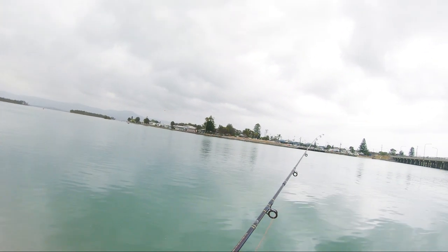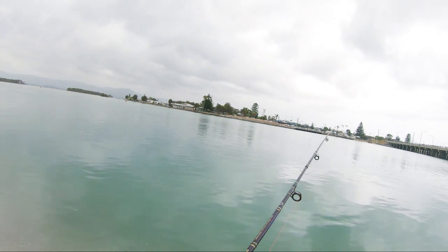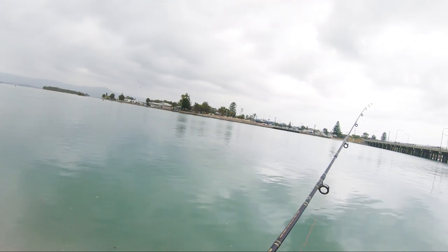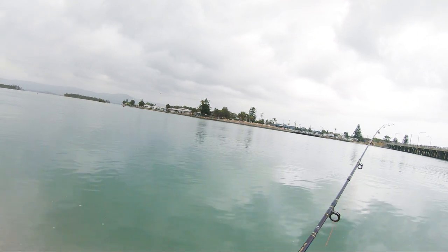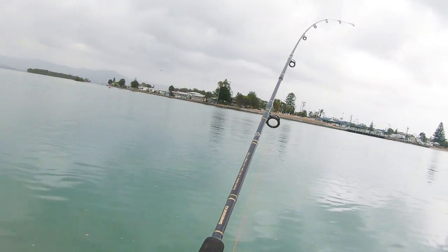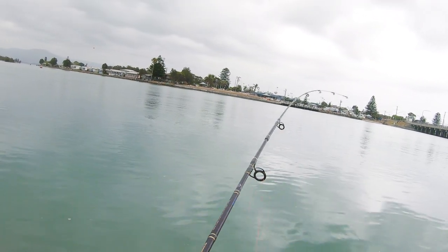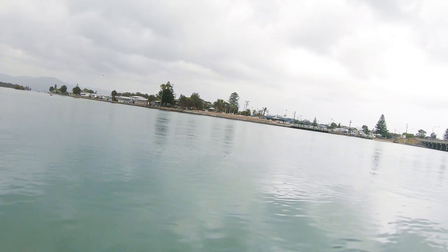2020. Today is like the 6th of January. Missus started a new job today, so that's why I'm still down here today. I thought I might just make the most of the morning. So I'm using the Beastmaster 602 spin rod. It's got a 2 to 4 kilogram weight, so plenty strong enough for what we're doing here.